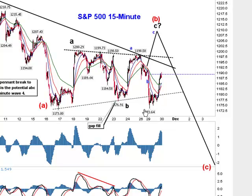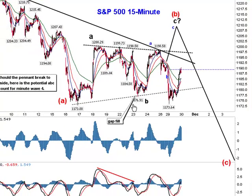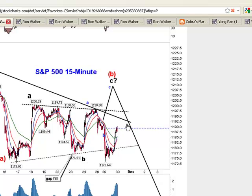You almost have put in certainly a double bottom, almost a triple bottom. That's pretty daggone close to a triple bottom. I mean, it's 3 points away or something. So it makes you wonder, is this it? Are we going to go ahead and rally from here on up to the rest of the year and have a sound rally?